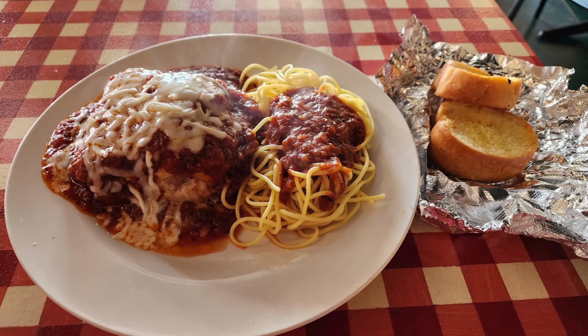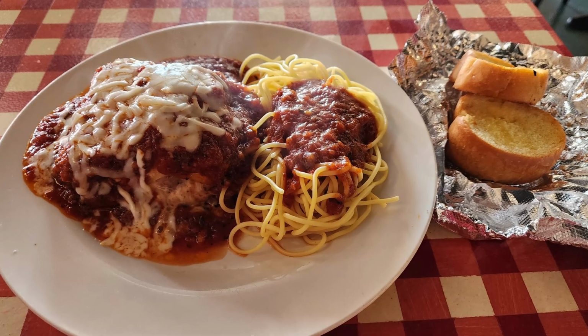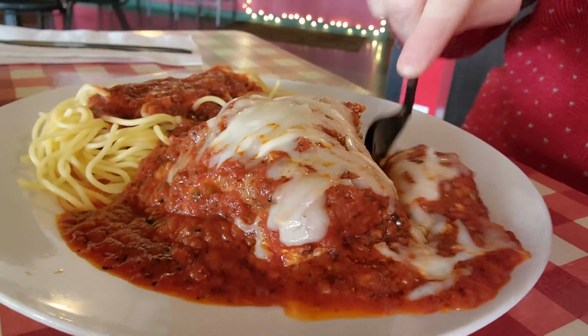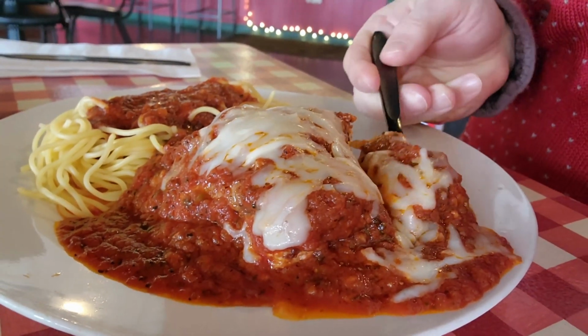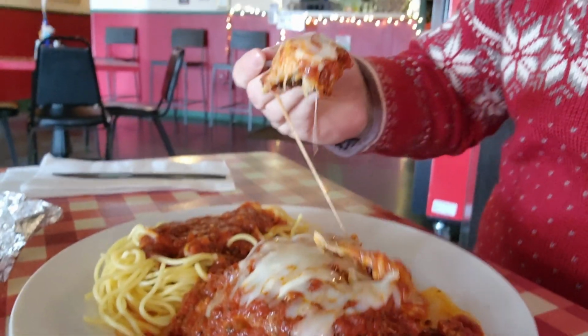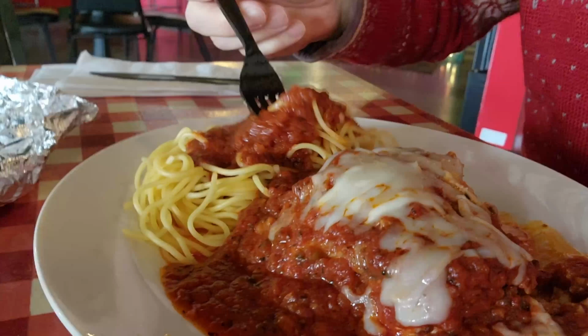So my next course was some lasagna. They give you a nice little serving of spaghetti next to it to put the spaghetti house in the spaghetti house here. Now I would have liked a bit more of the red gravy on my spaghetti. The lasagna here though is chock full with all kinds of yummy stuff here. The ooey gooey cheese is stretching out beautifully. Nice flavors in the lasagna. It's cooked very nicely. This is a very good lasagna.